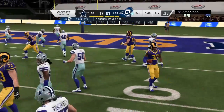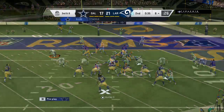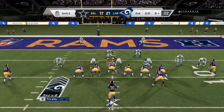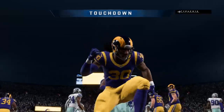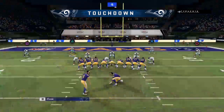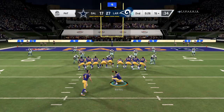And running room hard to come by here. He gets it down to the 8. Back-to-back 1-yard runs here, so that leaves him with a 3rd down and 8. Brings up 3rd and 8. And he'll get into the end zone. Touchdown, Rams. Todd Gurley with his 2nd touchdown here in this first half.